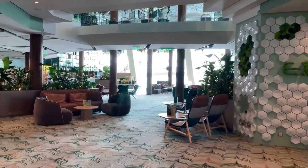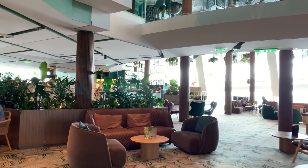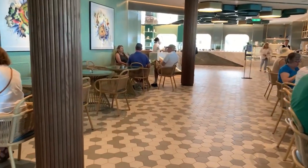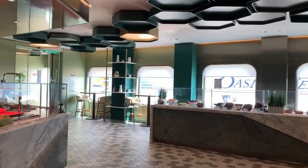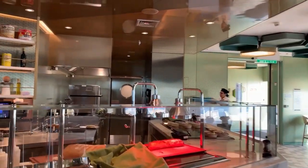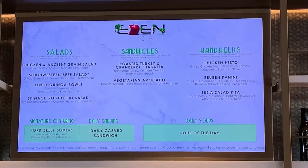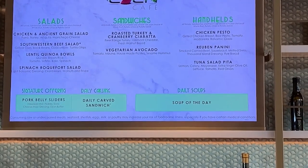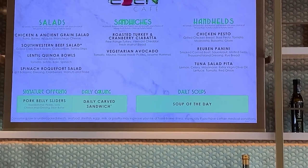So this is the Eden Cafe, and it's open for breakfast and lunch. They do kind of a continental breakfast. And for lunch, they have sandwiches, paninis, soup. I'm actually going to try and show you the menu. And if you need longer to read it, you can pause your device.